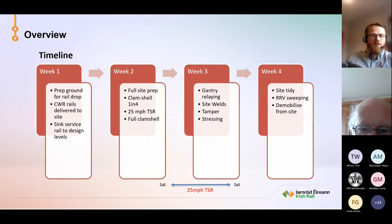our CWR rail is delivered to site, and we sink our service rails to design levels. In week two, we've our full site prep, when our TSR goes on, then we've our full clamshelling. Week three, then midweek, we're doing our gantry laying. We're also doing our site welds. We've our tamping, and we're doing our stressing at the end of week three. And then in week four, once we're going back to line speed, we finish up our site tidy, which would be RV sleeping demobilized from site.